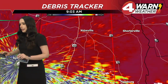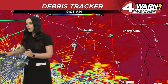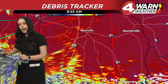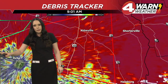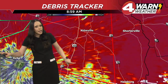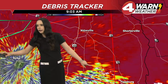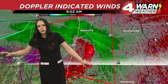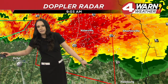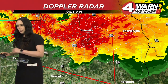So correlation coefficient, checking for any debris that's being lofted in the air, looking for those bright colors. So let's toggle back and forth here over the past couple of scans. I have to keep an eye, still seeing little things that are popping out at me, like this little circle right here. Now let's see if that adds up to where the greatest winds are. Not really. And back on reflectivity. So not really lining up with the storm. So hopefully that's some good news there.